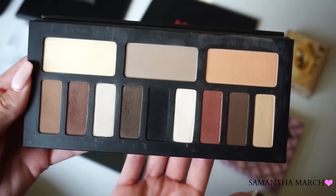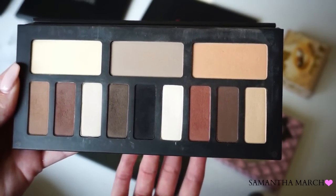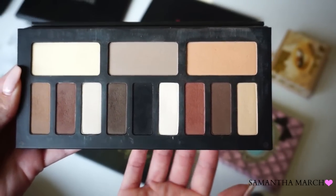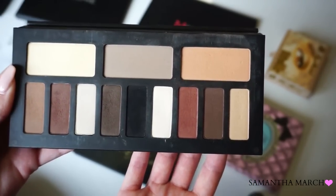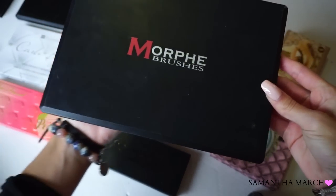I definitely recommend, if you're using this on your eyes, do your eyes first and then your face makeup, because you'll probably get some shadow falling onto your face, but seriously, it really is worth it to me. So this is one of my 2 Morphe palettes.